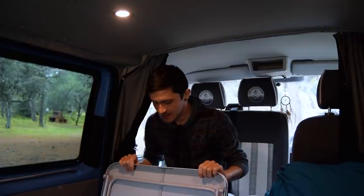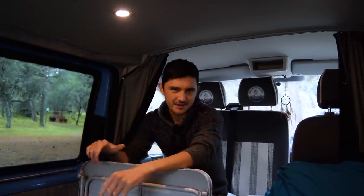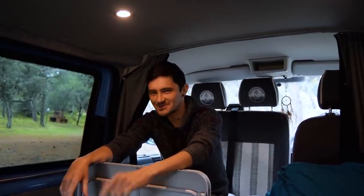And putting the thing up does take a little bit of expertly executed choreography. It takes a few practices here and there. If you make a wrong move, you've got to start again because it's a little bit tricky.